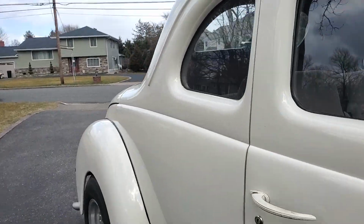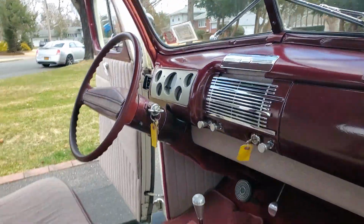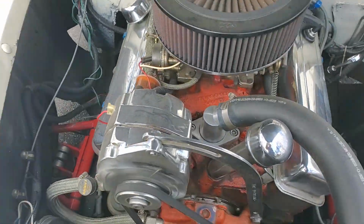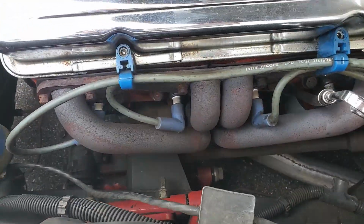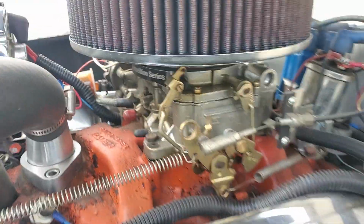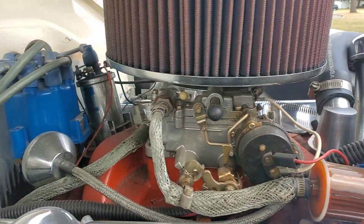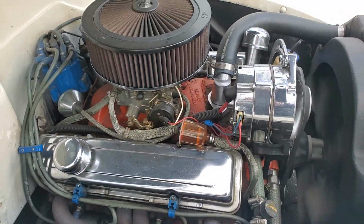There's a hood pop in here, which is nice to have. It's got a 327. Nice coilovers up front, Rack-N-Pinion steering with tubular A-arm. Shorty headers. Nice electronic ignition. K&N air filter. It's a high rise. Carburetor, probably out of a Cadillac. 4-barrel. Stock intake. I like it, keeps everything reliable.